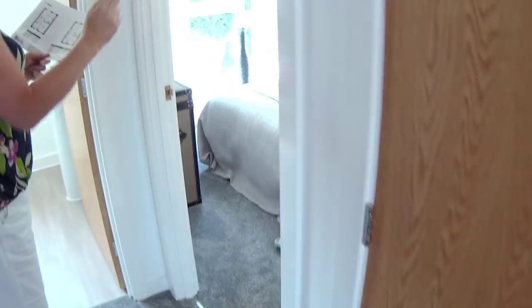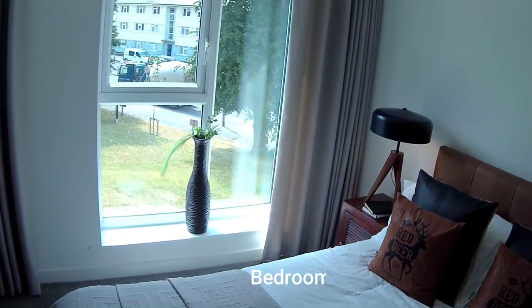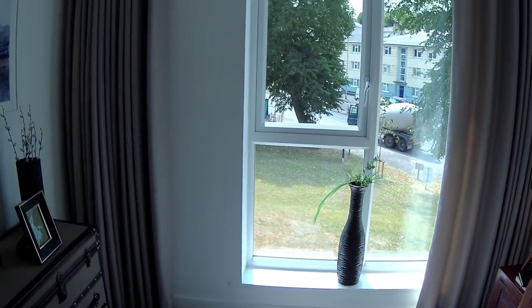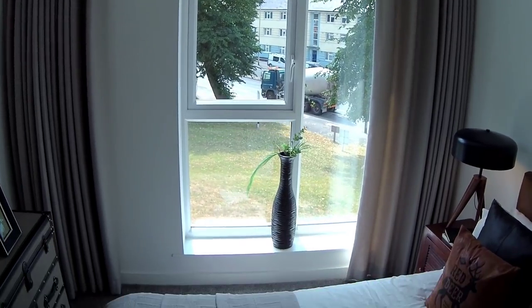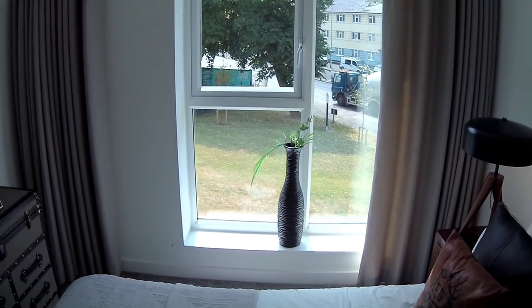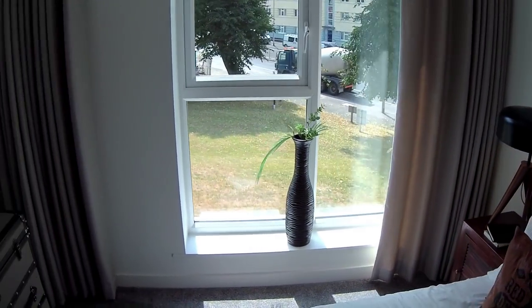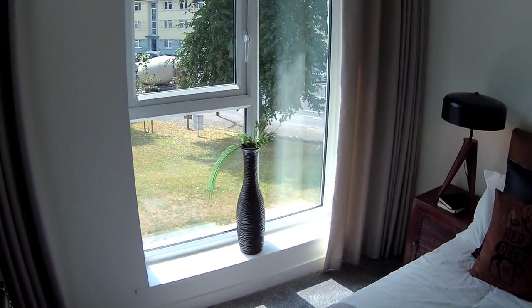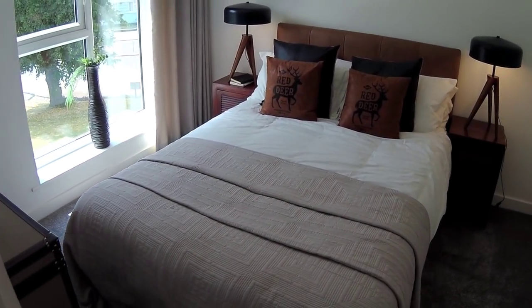Lovely. Bedroom two. Kier are known for the windows. There are a few developers that are renowned for big windows, and this one, look at that. Really nice. Dimensions for bedroom two: just over 3 metres by 2.87 metres. I can actually feel the heat coming through that window. It is so hot outside.